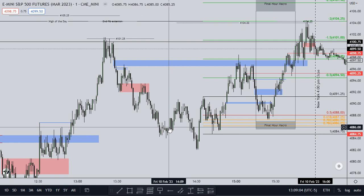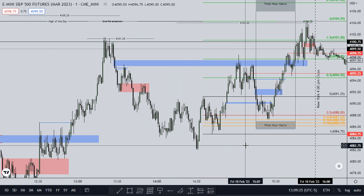So if I'm bullish and I think those relative equal highs are going to be blown out later on in the afternoon, preferably the last hour of trading, 3 o'clock to 4 o'clock New York local time, which will be represented by this chart, 15:00 to 16:00.